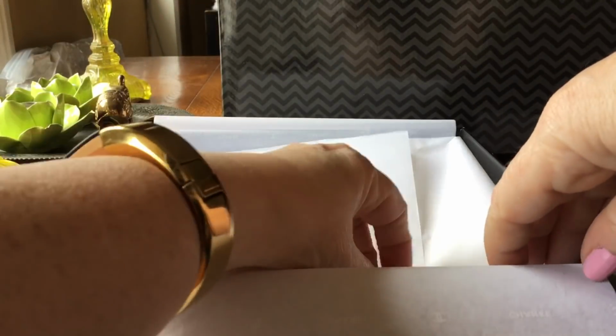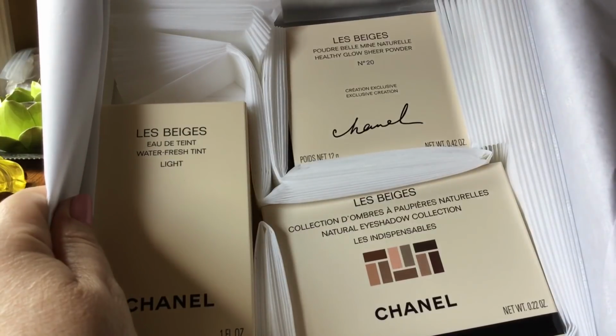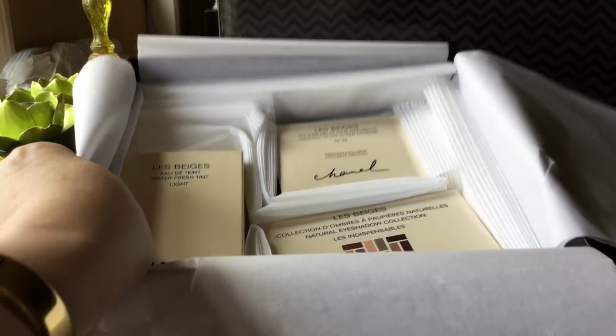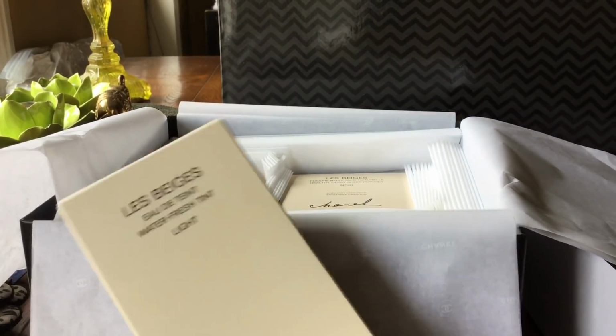And then this is the shot that I showed on my Instagram. Look how beautifully they've pleated all this tissue round to nest the boxes that I bought in, which I thought was lovely. So what did I get? I got 3 items. I suspect this is going to be the most controversial.